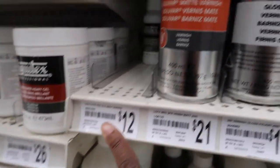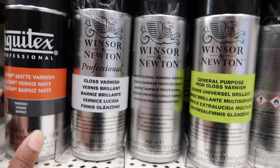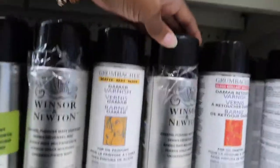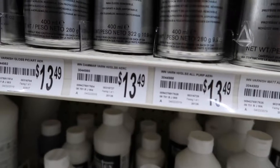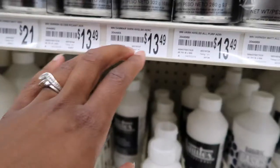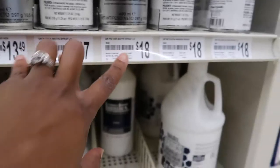Okay, it's empty. That looks like it's a gloss one. Which, okay, they have a matte one. I don't really want matte one. Satin. Matte. Oh no. They don't have what I'm looking for. Son of a. So they have only matte, gloss, high gloss, matte, matte, matte.